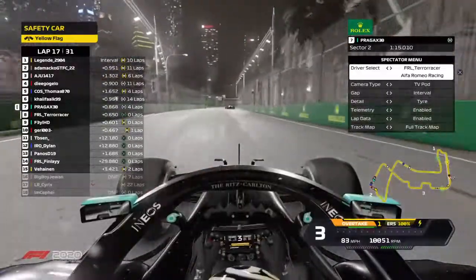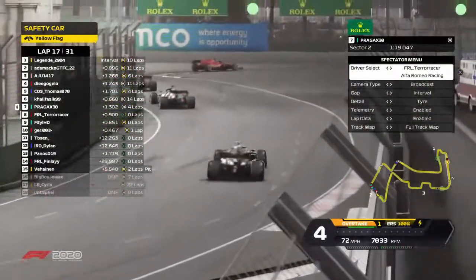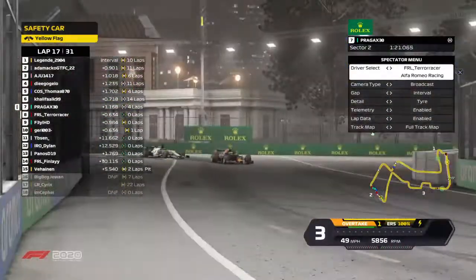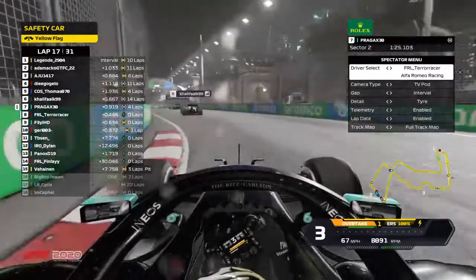It was actually sprayed, and I feel sorry for Praga. He's on hard tyres. He's going to have to keep them warm in the rain at the moment. Ooh, the Alfa Romeo got really close there to Praga.